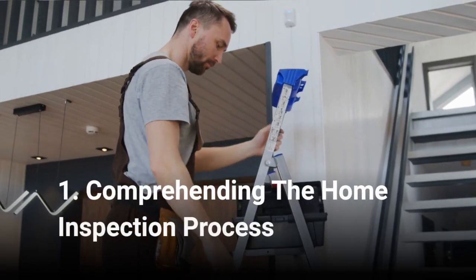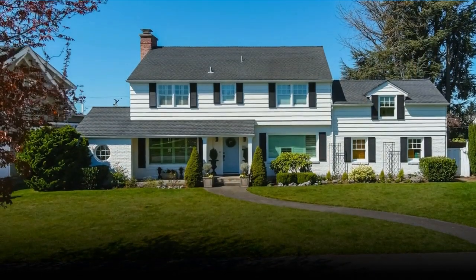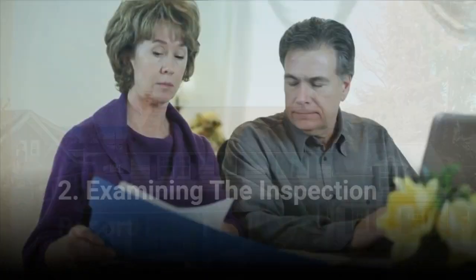Comprehending the home inspection process. To negotiate the sale of a home effectively, both buyers and sellers must first understand the home inspection process. A professional inspector assesses the property's condition, identifies necessary repairs, and provides a detailed report.